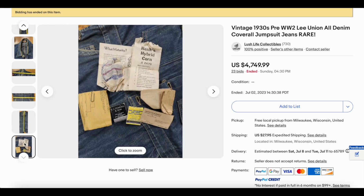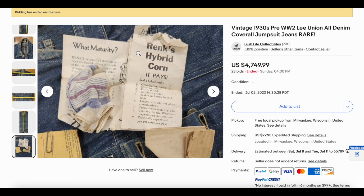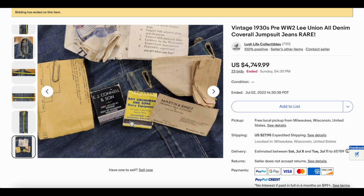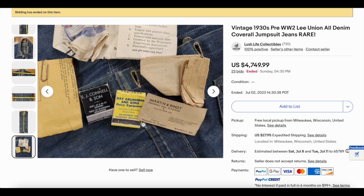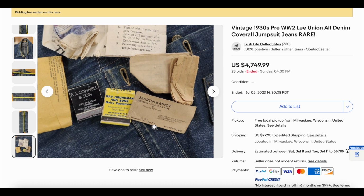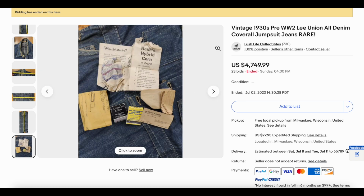And check this out. This is really cool. These are all of the items that were in the pockets when they were found. Let's take a look at some of them just for fun here. We have Rinks hybrid corn. So obviously we're looking at a farmer here. We have some match books, Martin and Rent, Prospect Hill Garage. Really cool. And really interesting. It's always fun to find pocket finds and what these people were leaving in their pockets.